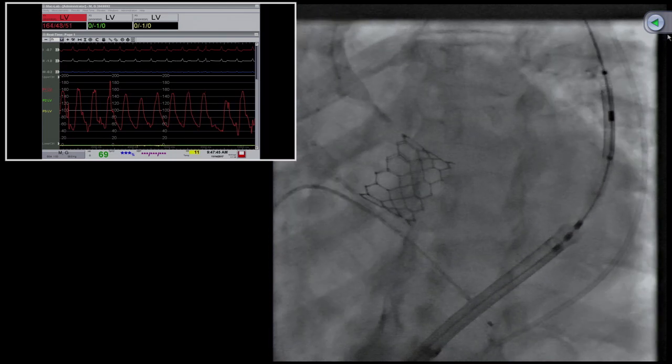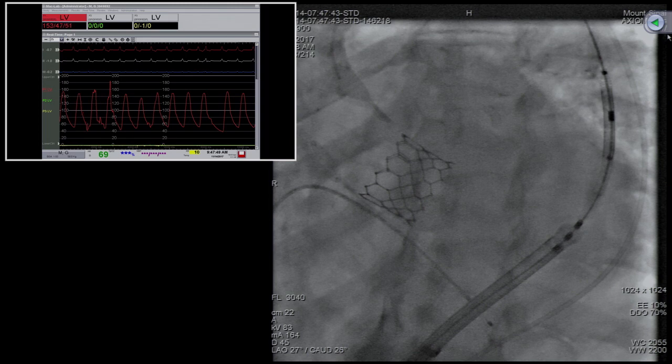Ready? 5 cc, please. We don't need to be ten. We can go ten. A little lower mag. Yeah, lower mag for a panoramic aortogram.